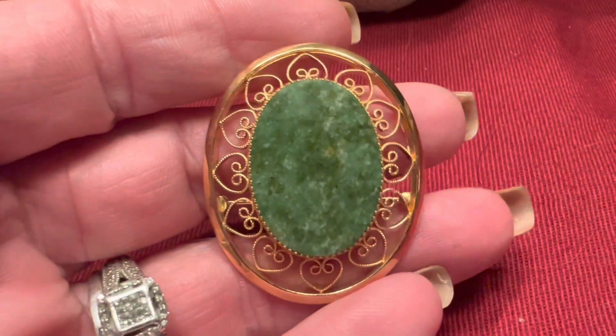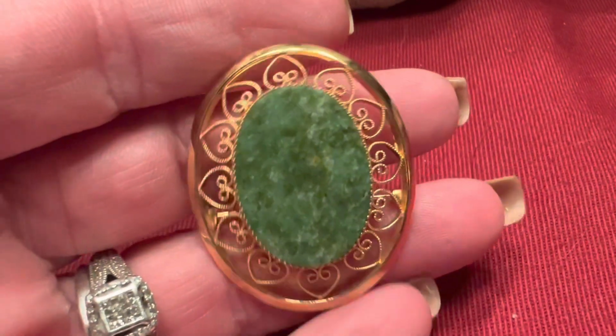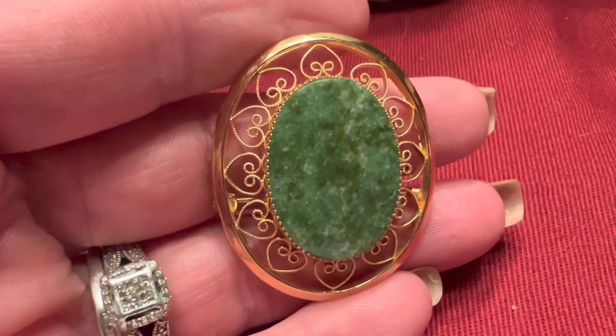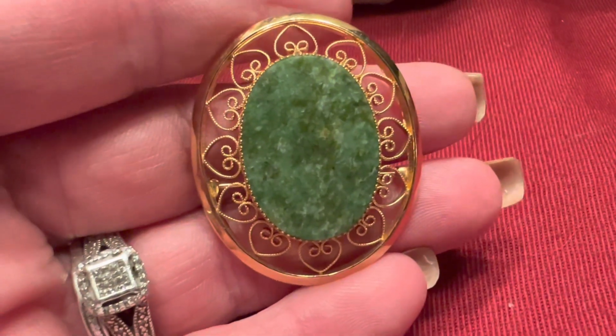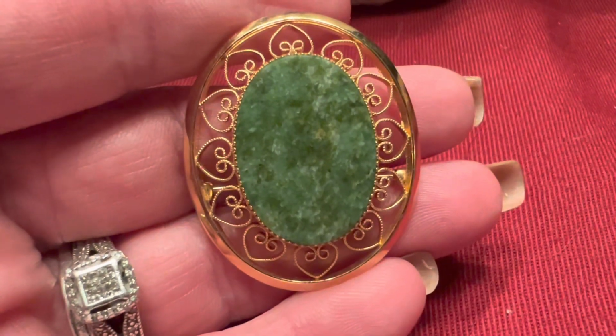I'm going to start with this beautiful gold tone brooch. The stone in the center of this brooch is a real stone, and I believe it to be malachite. I'm not sure if it is or not. If you think it's malachite, definitely let me know in the comments. I thought this was really pretty. It's a decent size. This could also be attached to a chain and worn on a pendant.